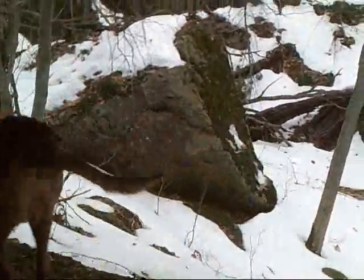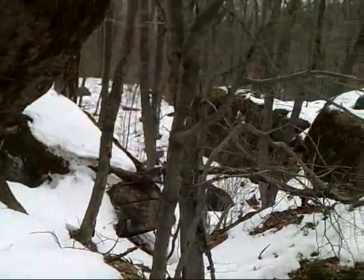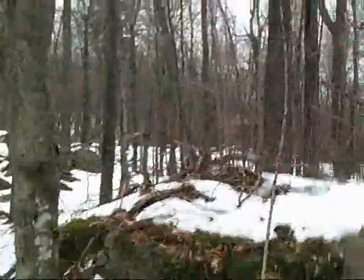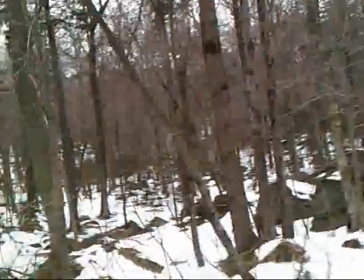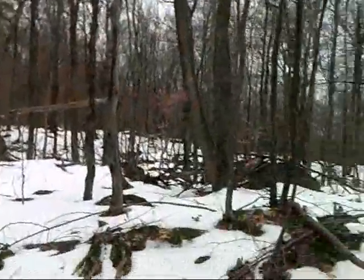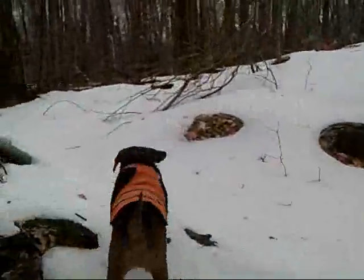And let's go around here. Neato. Neat little overhang there, huh? That's cool. Alright, we better get going. Let's get back on the trail, buddy. There's never enough time. Alright. Looks like the trail goes up this way.